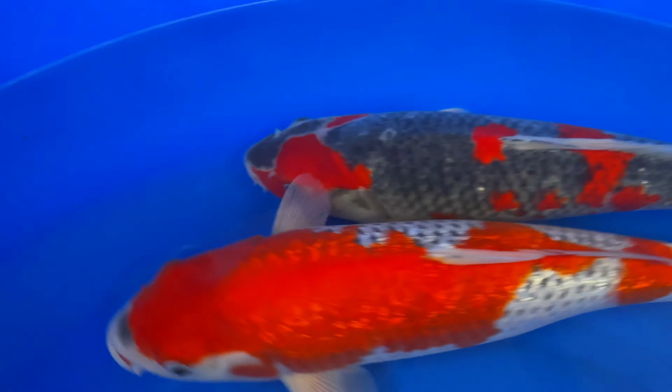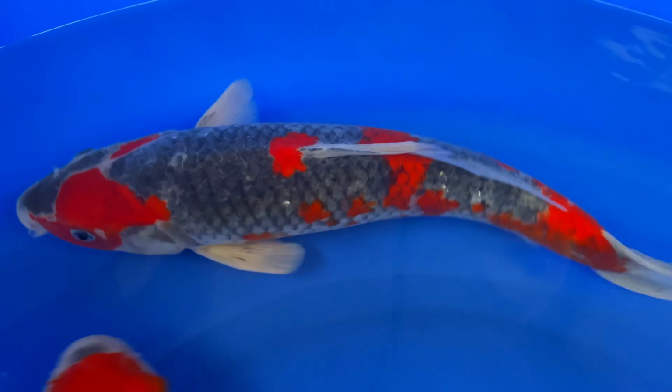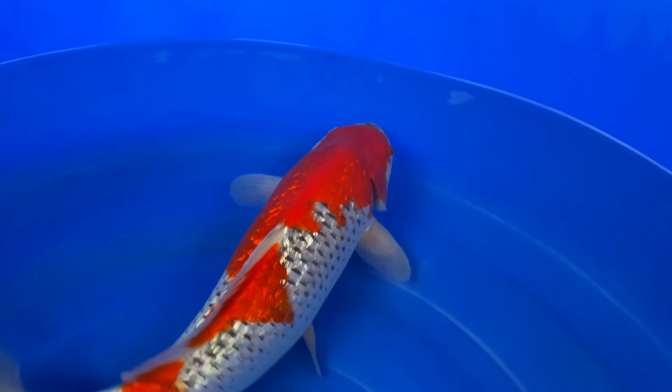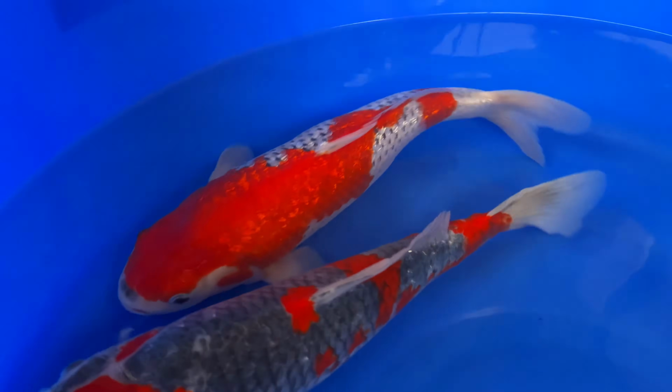Similarly on this one, look at the hair pattern on this fish, it's incredible. Lovely clean pattern on the head there, nice scalation. So if you put these outdoors in a pond in our sort of cold, hard water, I think you'll see incredible fish after a year or two.